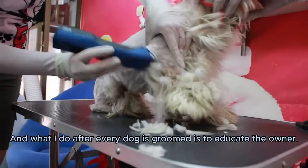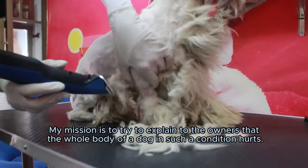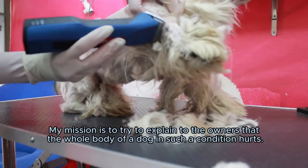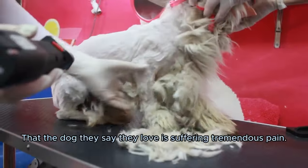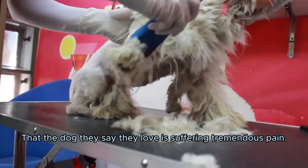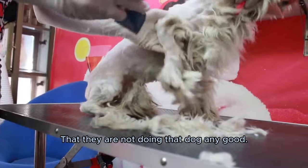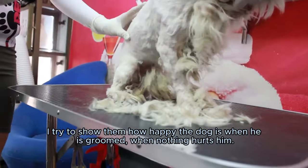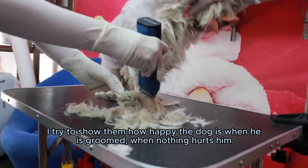And what I do after every dog is groomed is to educate the owner. My mission is to try to explain to the owners that the whole body of a dog in such a condition hurts. That the dog they say they love is suffering tremendous pain. That they are not doing that dog any good. I try to show them how happy the dog is when he is groomed, when nothing hurts him.